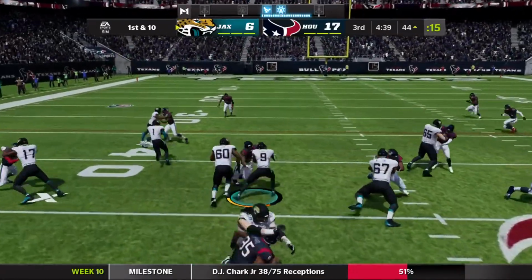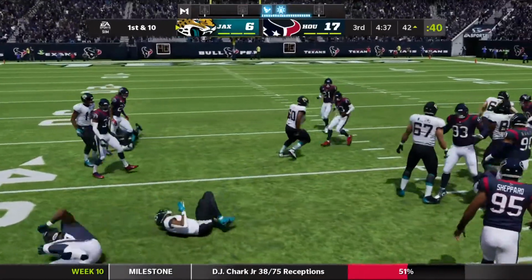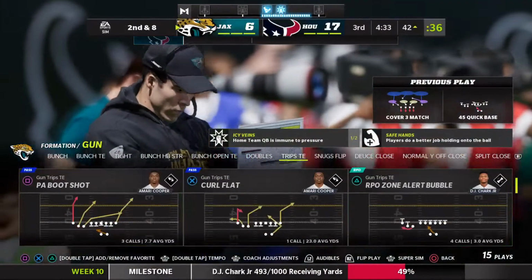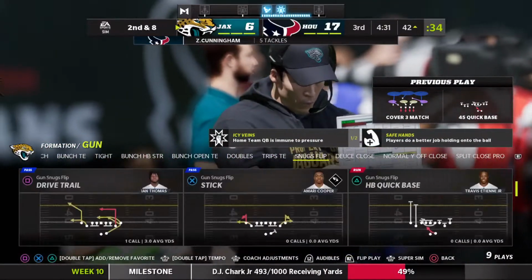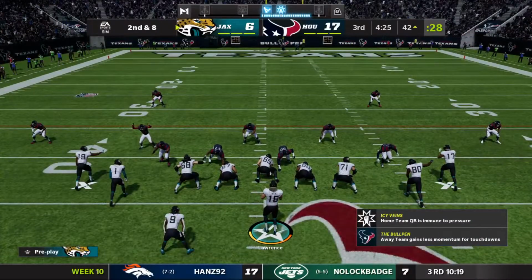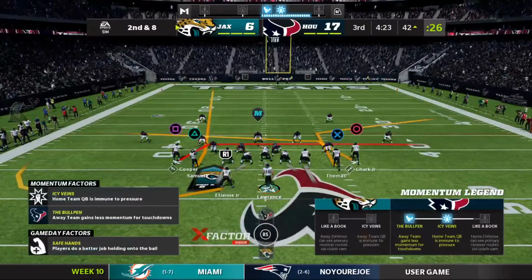A shotgun snap and a give to ETN. And he sneaks his way forward only for a couple here. 2nd down. Well, they still have time to get him established, but in my estimation, they've got to pick up the urgency here. They've got to get quickly in and out of the huddle and run off a bunch more plays.